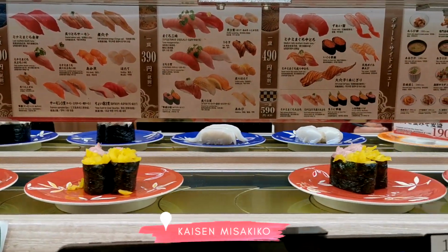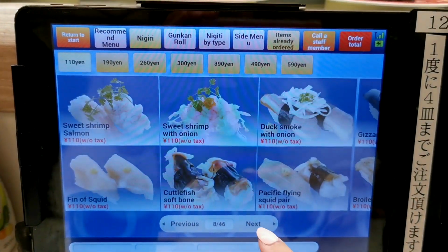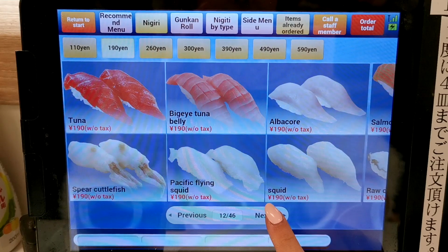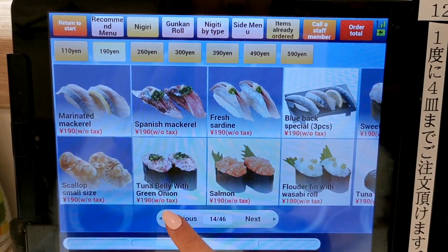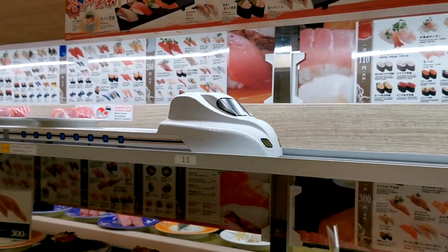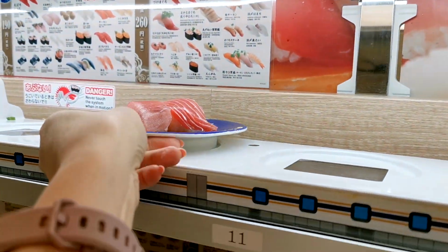I've recommended Kaisen Misakiko so many times, but as you can see, this is a sushi go-around place with an English touchscreen menu that also has pictures, so it's very easy to order from. They do have branches all over Tokyo, so just pop their name into Google Maps and go to the one nearest to you. Once your order is ready, it will come on a little train right to your seat. So this is also a great restaurant option if you are bringing kids to Japan.